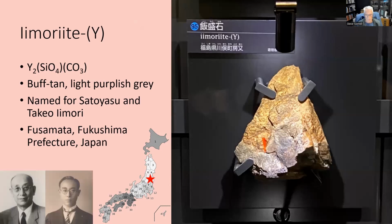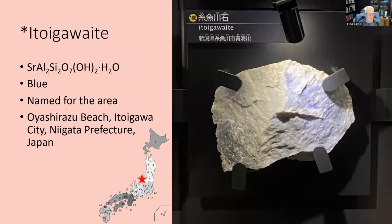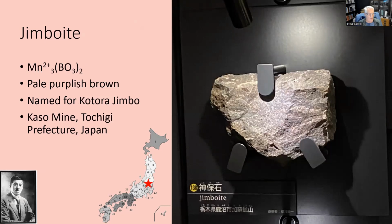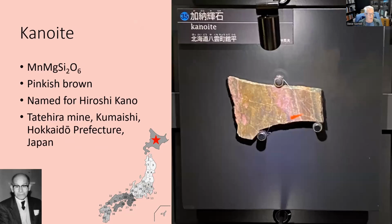Immordiite, one of the arrows. So it's that little dot right there. And that one's named for a father and son. Icunolite. Itoigawaite. Very hard to say that. Jimboite. You'll notice quite a few of these are borates as well, particularly from the Fuca mine, there's a lot of borates. Kamiokite, canoite, one of the manganese minerals.